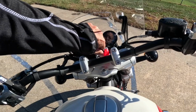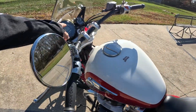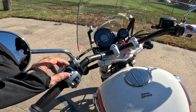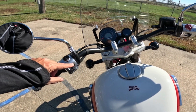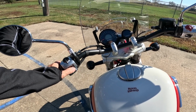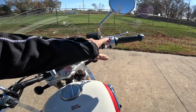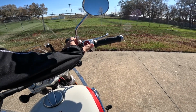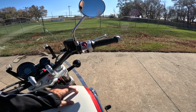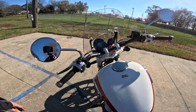Good looking stuff. As far as that, let's go look at switch gear here. So here's the information button. Use it to control that trip meter thing. Over here, it's the flash to pass, low beam, high beam, blinkers right here. By the way, the smoothest blinkers on a Royal Enfield I've seen yet. So that's a good deal. Horn. Over here, it's a kill switch, run switch, and then it's a rocker switch to start. You push that to start it. And over here, the hazard lights, gas, of course. Kind of nifty, huh? Very, very nice.